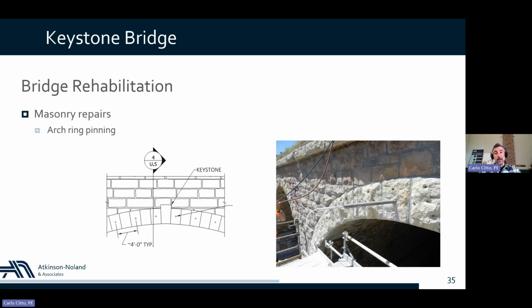And these anchors also will enhance the flexure capacity in the transverse direction of the arch, which, as you recall, we discussed that early on, and it seems to be one of the causes of these cracks.